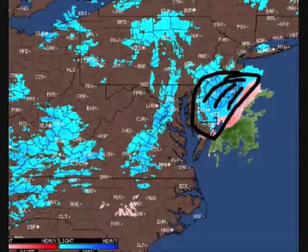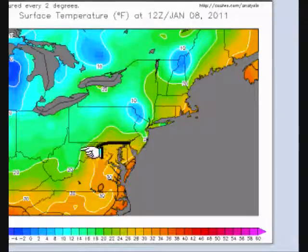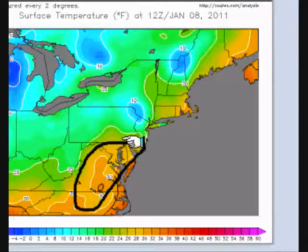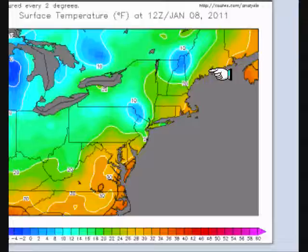And what's interesting about this event, and what's going to make it interesting, is the snow ratios, because of the very cold temperatures. Everywhere where you see in the yellow is where it's in the 20s right now. Anywhere where you see in the green is where it's in the teens. Alright, so definitely a cold day, and definitely going to be some decent ratios coming out of this event.